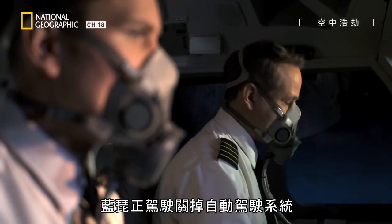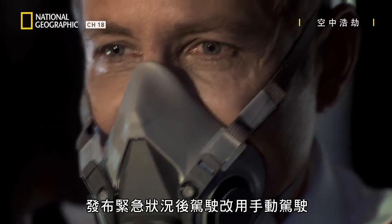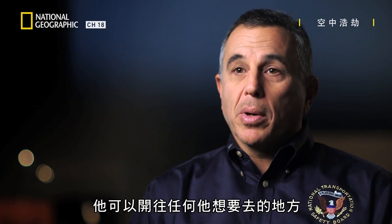Captain Lampe flicks off the autopilot and begins flying the plane manually. For the pilot to be hands-on in the emergency, he can immediately make inputs to the airplane without having to deal with making entries to a computer or anything like that. He can just simply point the airplane where he wants it to go.